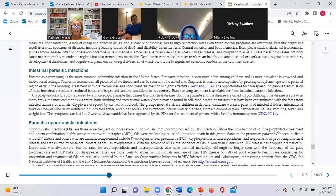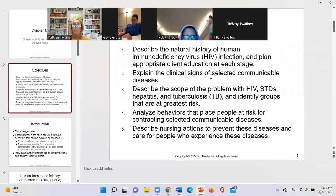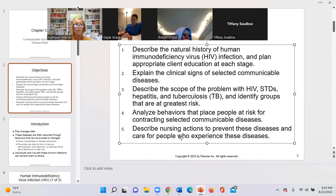Continuing on with infectious disease. Chapter 12 is about communicable and infectious disease risks. Okay, so you're going to read your objectives. That's what we're going to focus on. This chapter is going to focus on HIV, STDs, hepatitis, and TB. What behaviors put people at risk? What populations are at greatest risk for these? What nursing actions do we take to treat and care for clientele that have any of these 4?